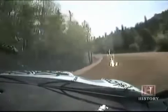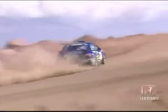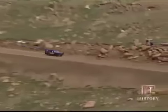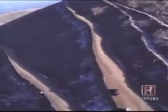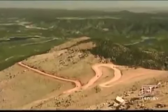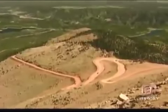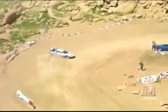At speeds that can exceed 120 miles per hour, around blind curves and mostly on loose gravel, each driver has the road to himself as he aims for the fastest time against all comers. The course's 12-plus miles feature a stomach-churning 156 turns. The mountain's steep pitch, mostly gravel surface, and high elevation all present problems that have led to automotive innovations.